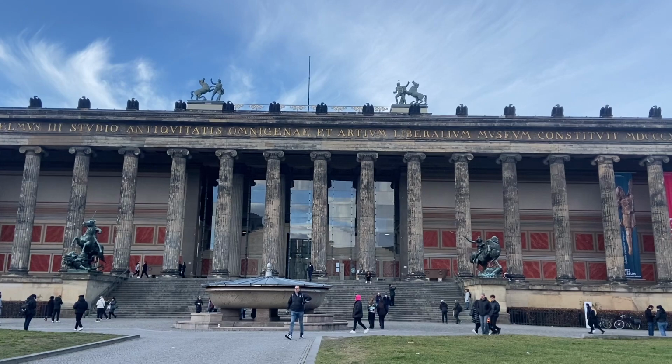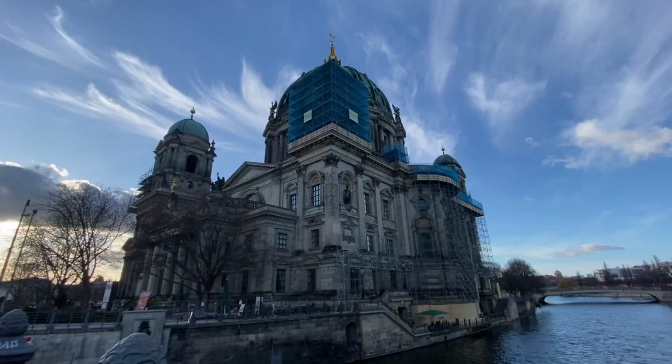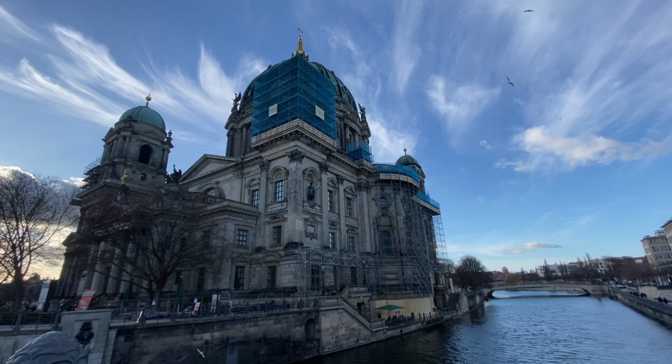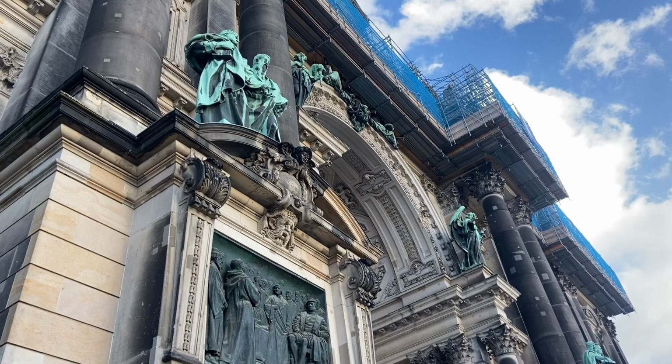The Berlin Cathedral on Museum Island is Berlin's largest church and one of the major sites in the city center. The building originally consisted of the sermon church, wedding church, and memorial church, which no longer exists today.